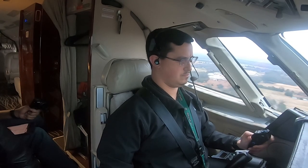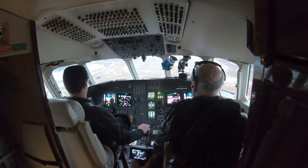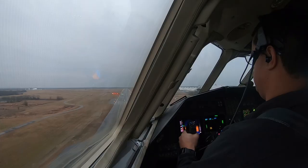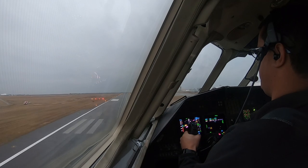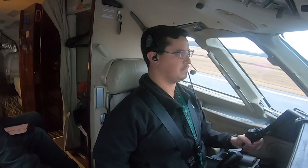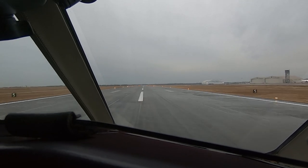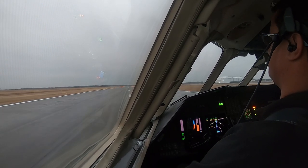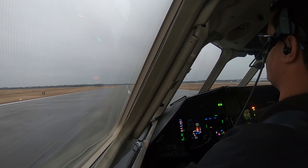Autopilot disconnected. Before landing checks are done. Boards are out. Two greens. 3,000 to go.